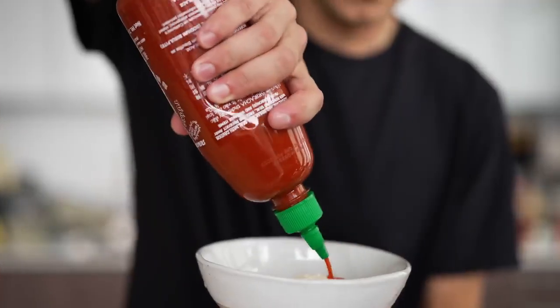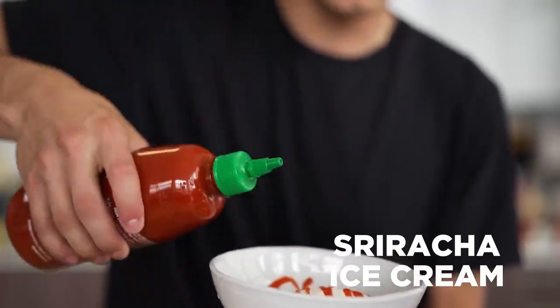Not for me. People love hot sauce on everything these days, and apparently, that also holds true for ice cream. I know you all know that I don't have a very good heat tolerance, so this is one of those clear instances where I'm doing it for you. Let's go.